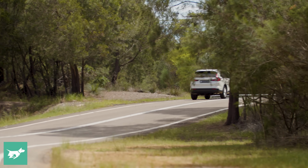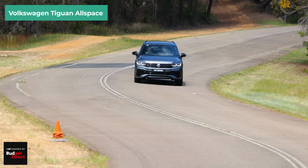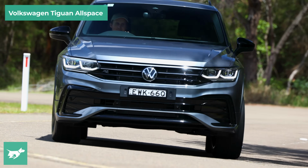And it's one of the many reasons I've come to nickname the CR-V as a bit of a Japanese Volkswagen Tiguan, because they have similar strengths in that regard. Another one of the ways this is similar to the Volkswagen Tiguan is in its driving experience. As I said earlier, it's just very direct, very easy to understand, and it feels sure of itself.